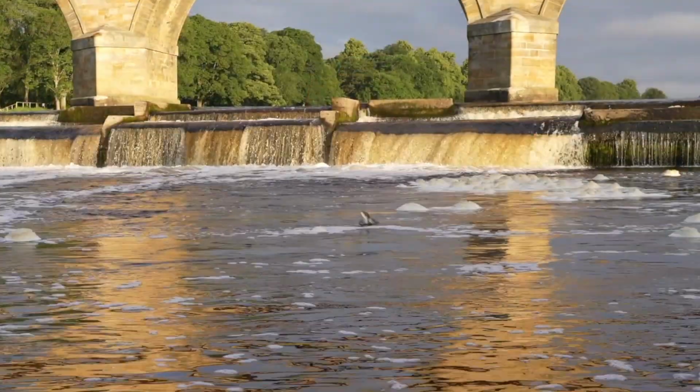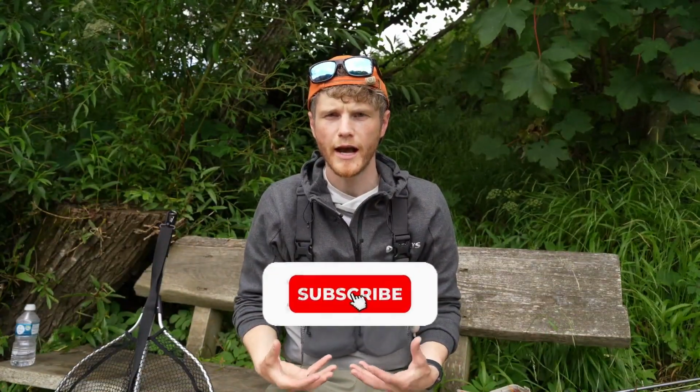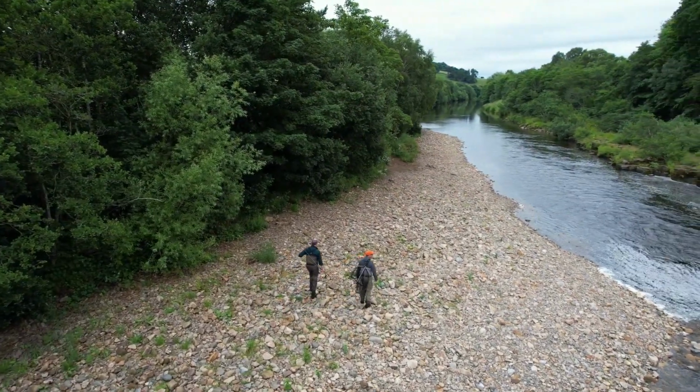Now one of the main things with salmon and to a degree sea trout is they don't feed in fresh water. Sometimes sea trout do and there's an argument between the two. But salmon, their digestive system will shut down when they're in fresh water and all they're focused on is breeding. So it's really difficult to catch them. You have to agitate them. They have to be in the mood. That's what makes them so difficult, so rewarding, and that's what makes us come back time and time again, even when we draw a blank.